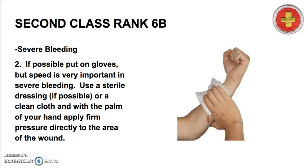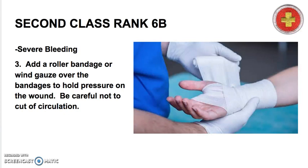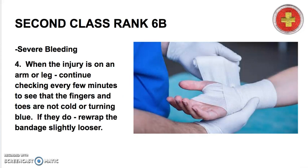neckerchief or a t-shirt. With the palm of your hand, apply firm pressure directly to the area of the wound. If the wound continues to bleed through the first bandage, add a second bandage on top of the first and continue direct pressure. Add a roller bandage or wind gauze over the bandages in order to put pressure on the wound. Be careful not to cut off circulation.